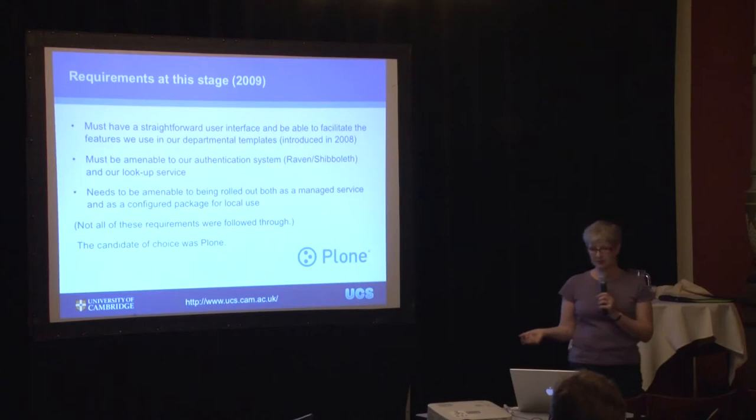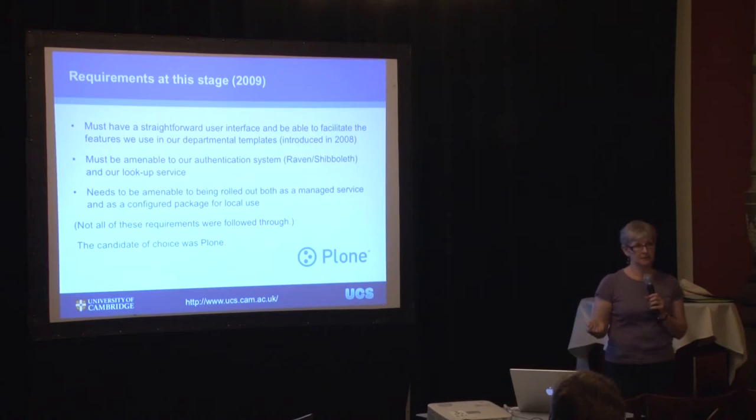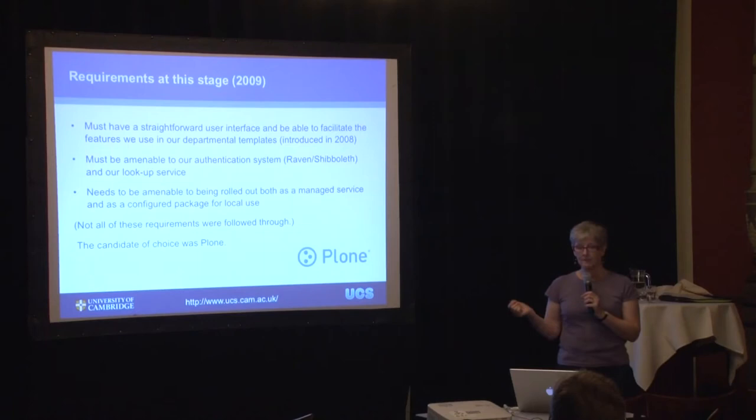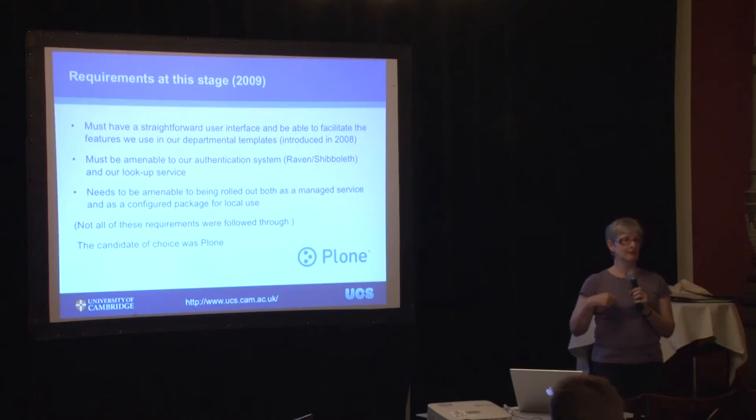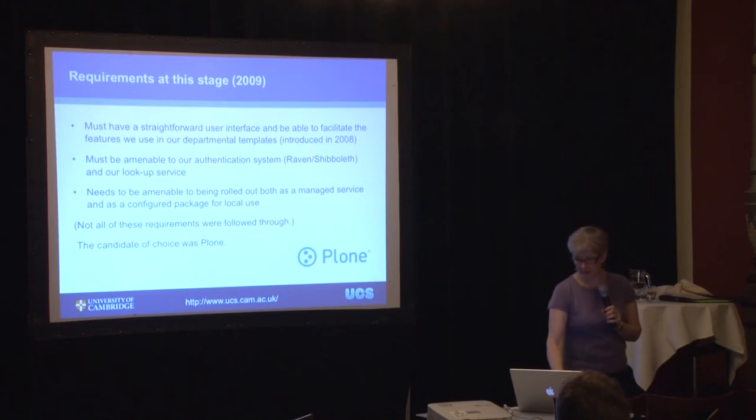It also had to support what we had in our departmental templates, which we just got in 2008. We use Raven Shibboleth authentication within the university, so it had to be amenable to that, and also to our lookup service, which is an LDAP service, which maintains all our list of users. It also had to be amenable to being rolled out as a managed service. At that time, we also thought we'd give it out as a configured package for local use. As it turned out, we didn't do that in the end. So having taken everything into consideration, we decided we'd give Plone a shot because it seemed to be the thing that would do it best for us.